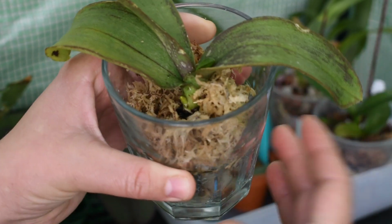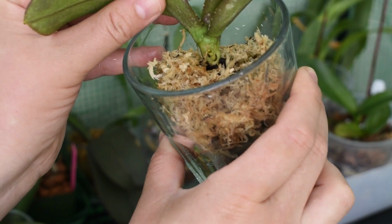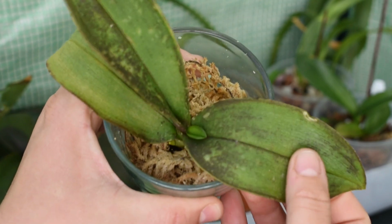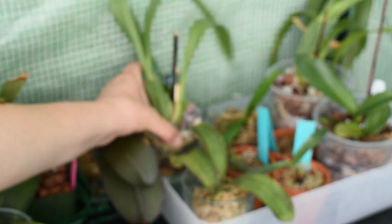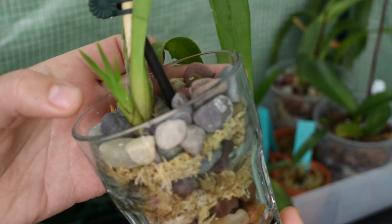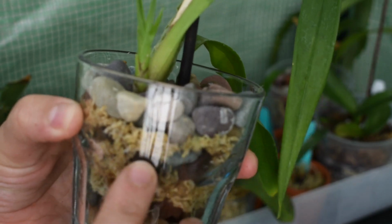But can you see this right here? Brand new roots. Finally, new roots, you guys. See that? New roots. Amazing. And a new leaf, of course. This one here also has a new root peeking through already. It's pretty nice to see it growing.